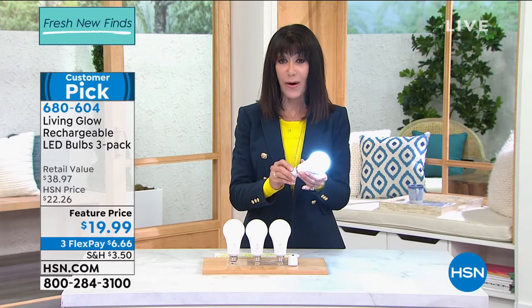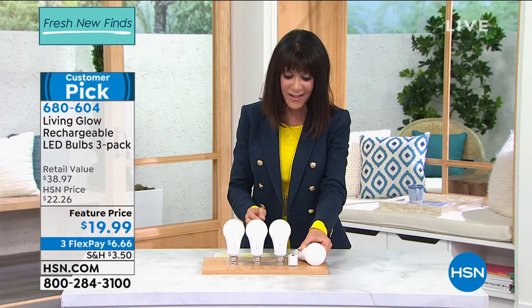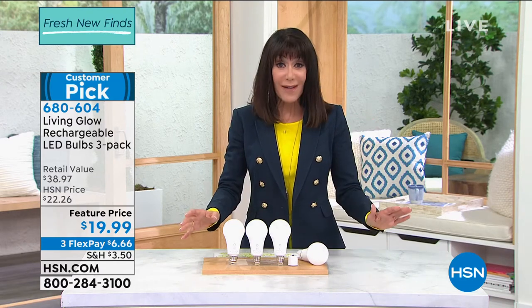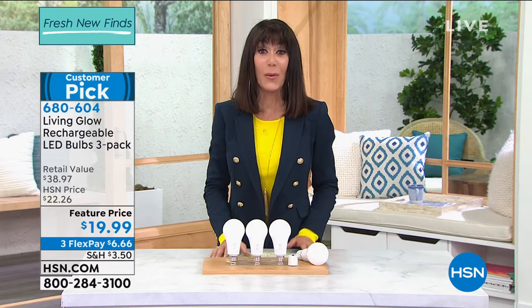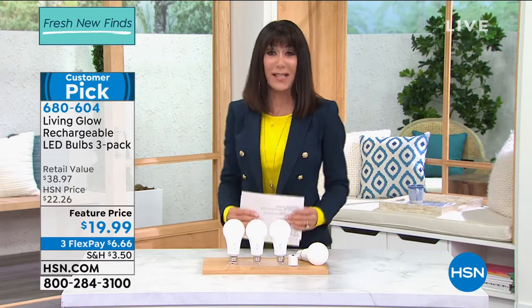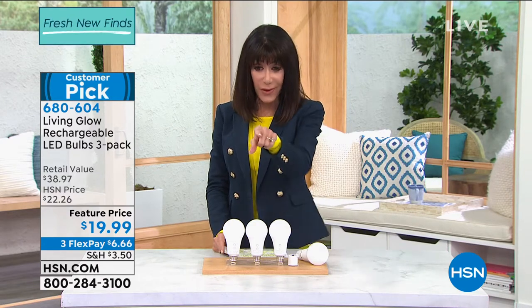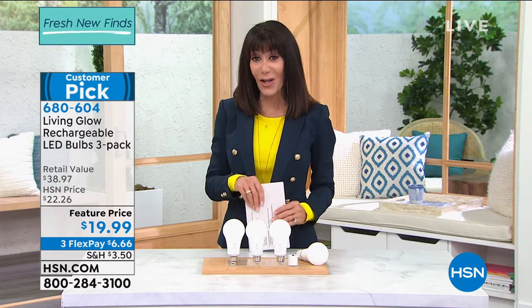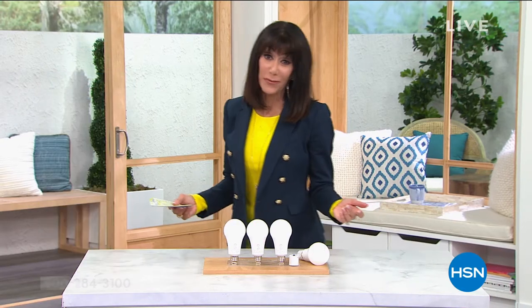You put the power cap on, it turns it on, you turn it off. As soon as they go into that socket, you will always have light, so it's the ultimate item to have in case of any emergency. When you go to some of those stores to check them out, you can spend $15 to $20 for one. You're getting all three. $19.99 is your price for them today, and also available for everyone.